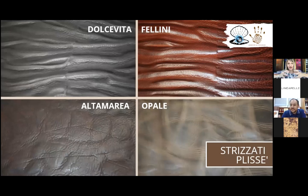Pleated effect, or strizzati, means it has this kind of wrinkles. We can think this article is very strange, because how can the customer use this leather? It's not easy to cut, because there are different levels of the leather. But finally, they can use it for belts, a lot of belts, because they have a vintage effect, and the movement in the belt is very appreciated.